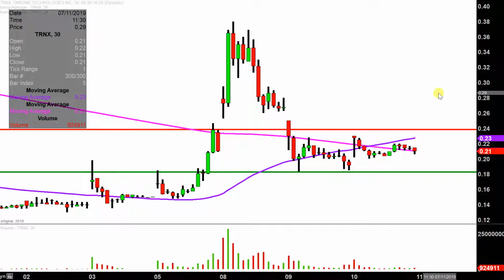On the flip side of things, nothing else to really update. 24 cents still remains that key level of resistance. So really, in a nutshell, wrapping things up here, the easiest way you could summarize this is a 30-minute time frame channel pattern. Right here, a channel seems to be forming. Bottom of the channel, 18 cents. Top of the channel, 24 cents. And at this point, we just got to wait and see for something to happen, whether that being a breakout to the upside or a breakdown to the downside. We'll see what happens with it, but definitely a good day of consolidation.